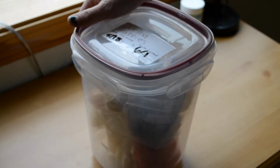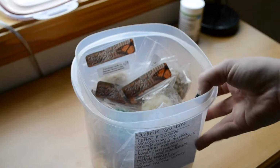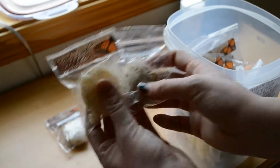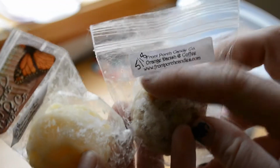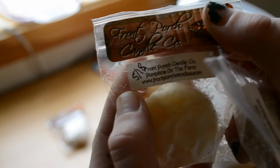So let's start going through it. Right when you open this up, it's just stained with the smell of happiness. Okay, that sounded very cheesy, but I'm not even kidding. So, I'm gonna put them all out on these grubbies, let me focus my camera. I put the date when I got them, so I would know when each one is done curing. So, let's get them all out, and then I will go through what I got.